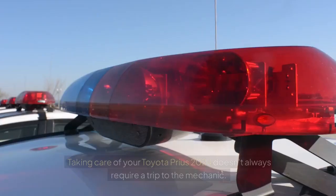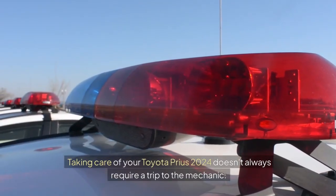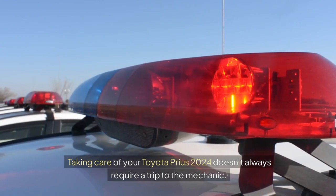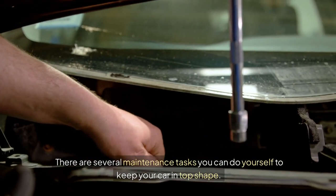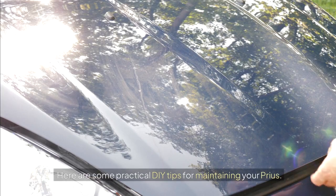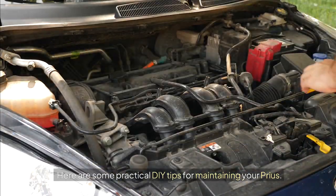Maintenance tips. Taking care of your Toyota Prius 2024 doesn't always require a trip to the mechanic. There are several maintenance tasks you can do yourself to keep your car in top shape. Here are some practical DIY tips for maintaining your Prius.